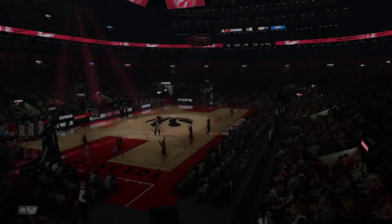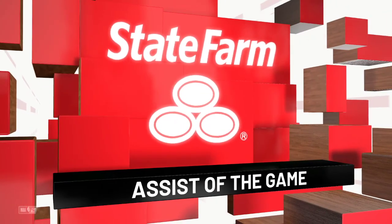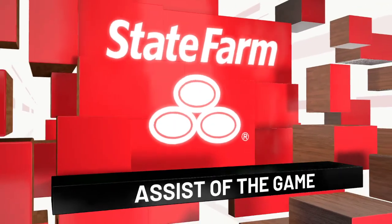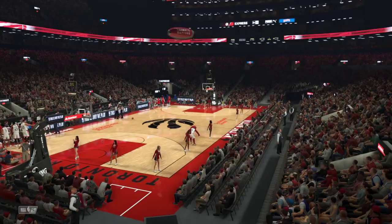And it's time now to bring you our State Farm assist of the game. And I'm glad this was the pick because I love this pass. Such a great dish. That's what I call court vision. Yeah, you also have the location of the pass. Puts it right where it needs to be, where his man can do something with it.